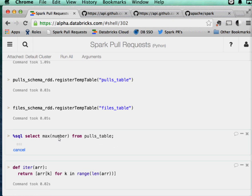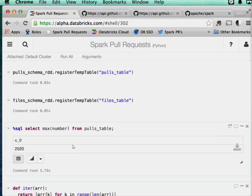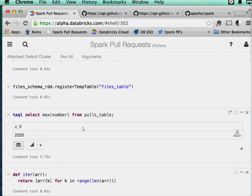One thing I should premise is that this is a development cluster, so it could get restarted. I have no idea what's going to happen to this cluster while I'm running the demo. So if anything weird happens, I promise this is just a development cluster, and I have no idea if other people are working on it.